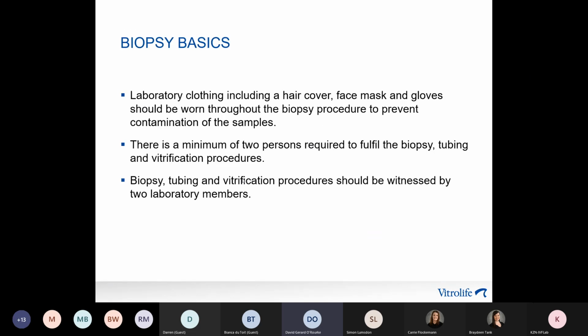When we are preparing to do the biopsy, excuse me, is there a question? No, David, you can carry on. I think it was just somebody that we were admitting. Sorry. Oh, perfect. Let's go. Just checking. Okay, thank you.